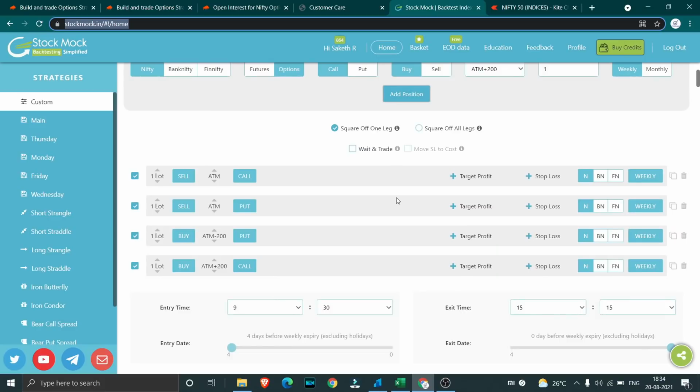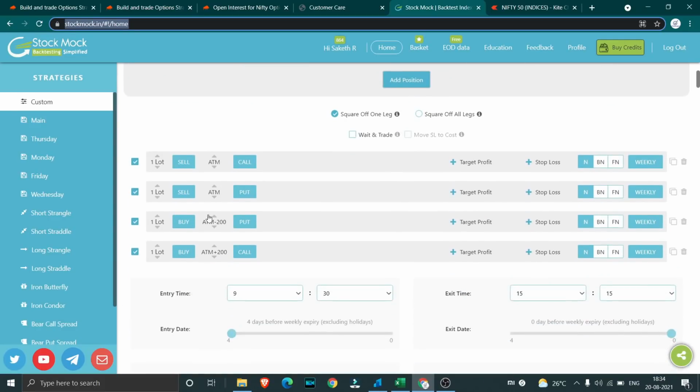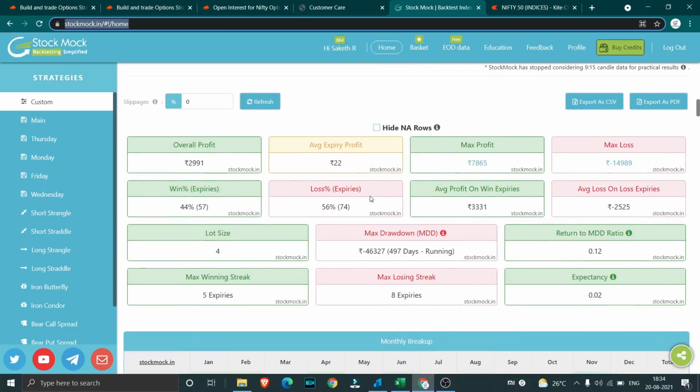And finally, before ending this video, I want to show a very important thing, and that is, in yesterday's video I had made a small mistake with stockmock. Instead of adding Nifty hedges, I had actually added BankNifty hedges. So I had overlooked it and I had made this mistake, right? So when I changed it, this is going to come something like this.